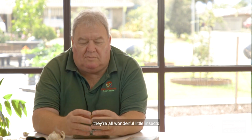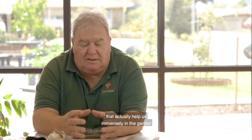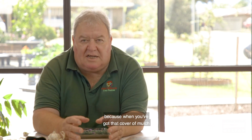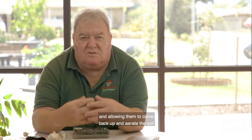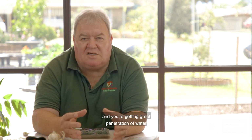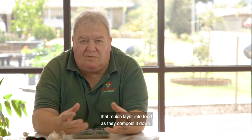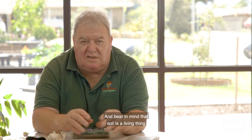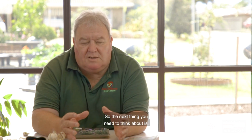They're all wonderful little insects that actually help us immensely in the backyard or in the garden, because when you've got that cover of mulch on the ground and you're cooling it down and allowing them to come back up and aerate the soil, and you're getting great penetration of water when you're watering, and they're taking down food as well as converting that mulch layer into food as they compost it down. That's a wonderful thing, and bear in mind that soil is a living thing, and they're a big part of that environment. So the next thing you need to think about is how do I get pollinators in?